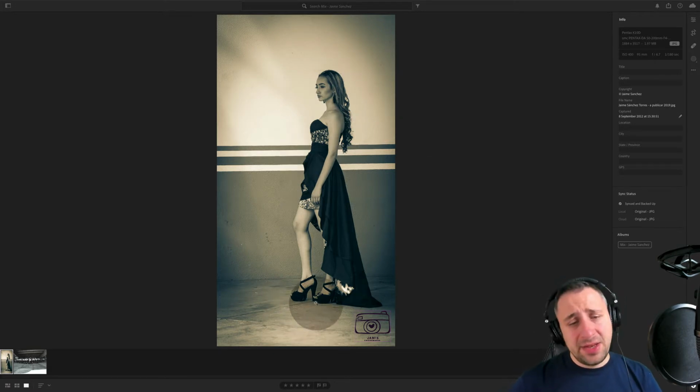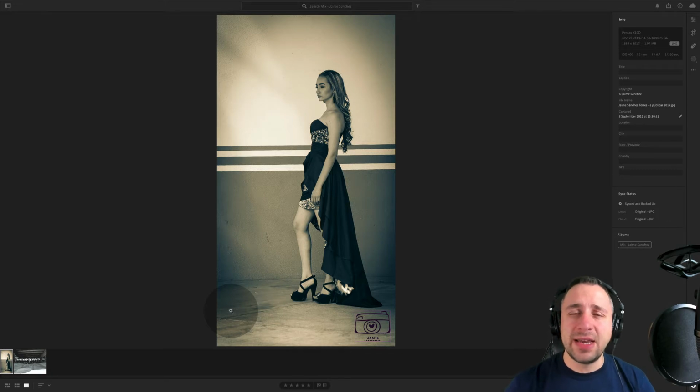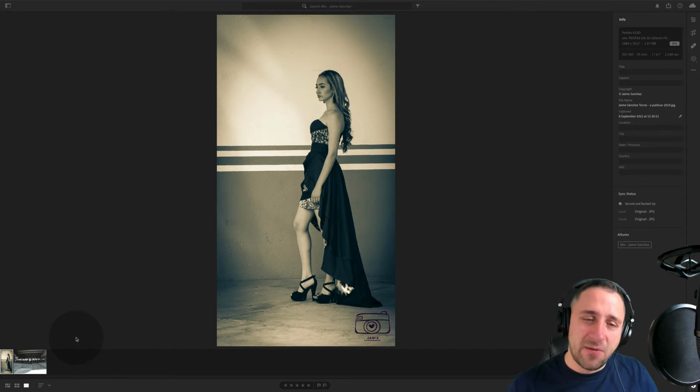I think it does a favor to the model. The dress is very nice as well. The head works quite well as well. I wonder why you went for the sepia look, because it's not as trendy anymore really in today's day and age. It used to be very popular a long time ago. Now it's not as popular. You want to really work with the natural colors, or if not, then going for black and white.